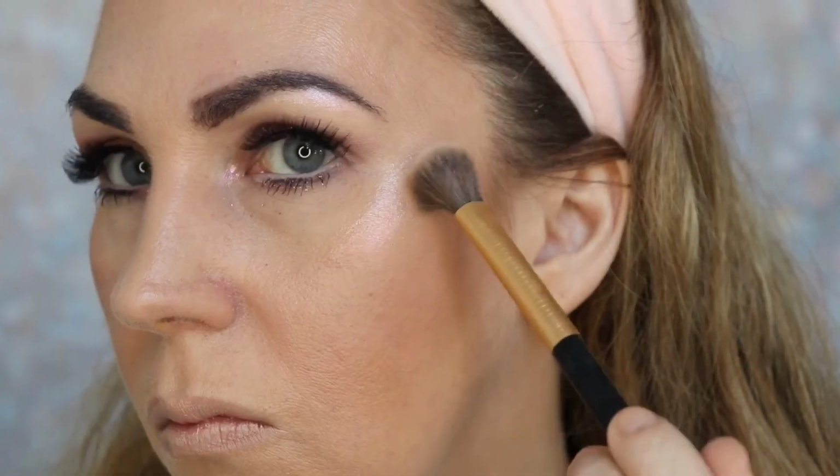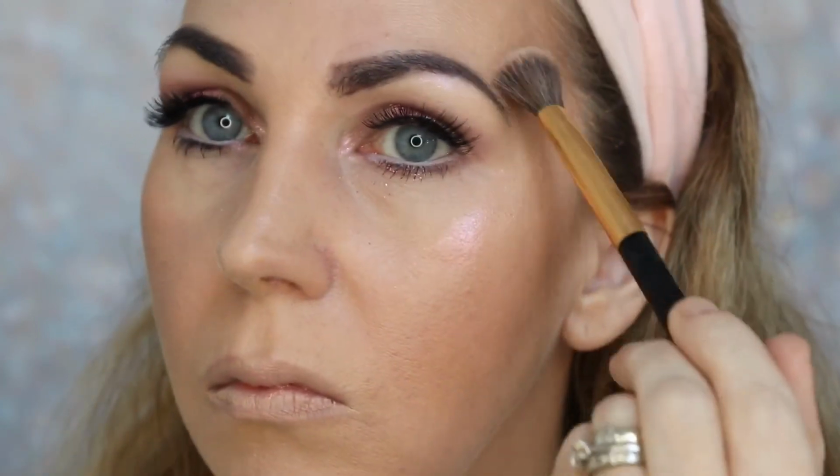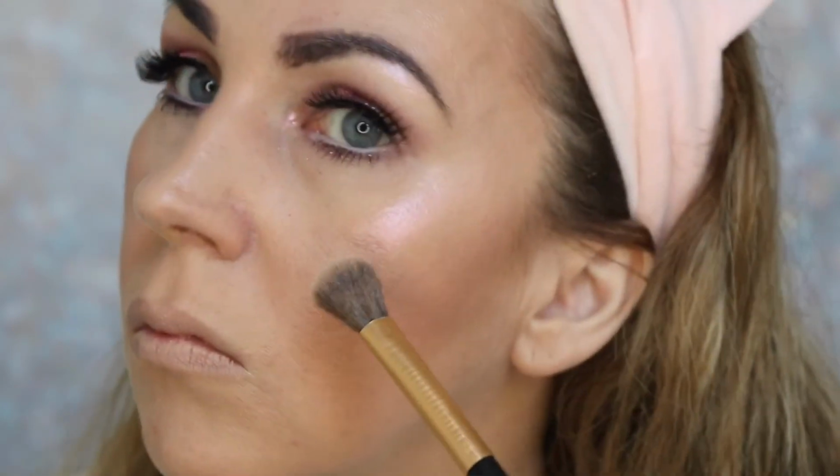So there's the Topshop highlighter again, and I'm just using a small fluffy brush. I tend to use it for highlighting, to apply the highlighter. I don't know if you can see that. Yep, it's a lovely colour. It can tend to come out a little bit on the glittery side, but for the overall look I was doing, I wanted it, and I love it. I think the price I paid for it was £6. So you can't really go wrong there with £6.